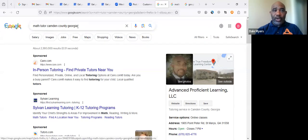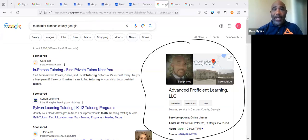If you were in South Georgia, one of my locations is in South Georgia, the other is in the Metro Atlanta area. And if you search for a math tutor in Camden County, as you see, voila, over here, you would find me. And again, there are different cities, and if you search for the cities in this area, same thing.